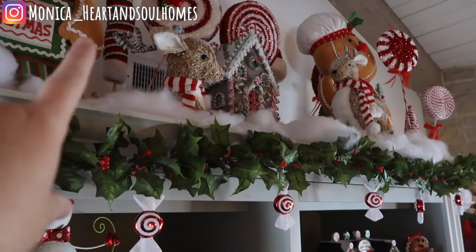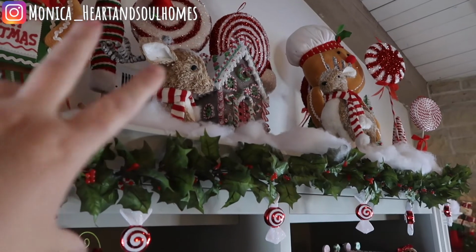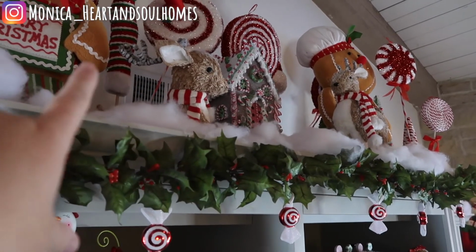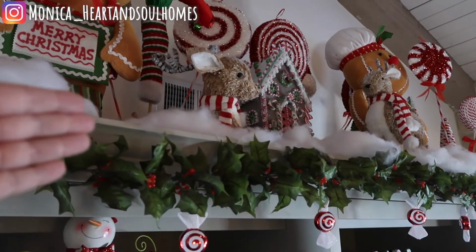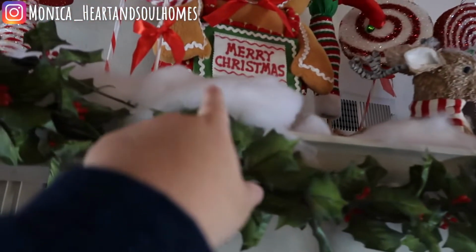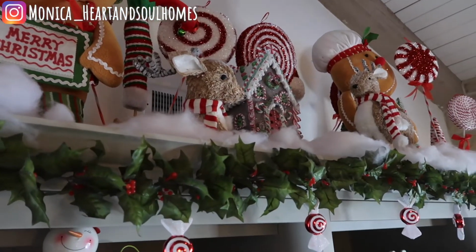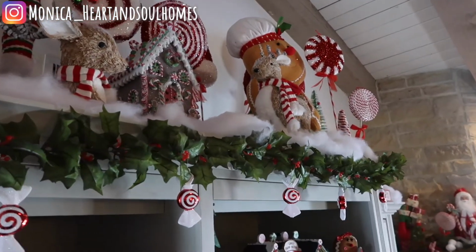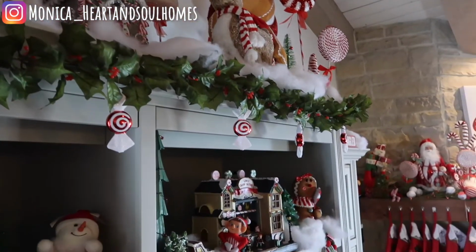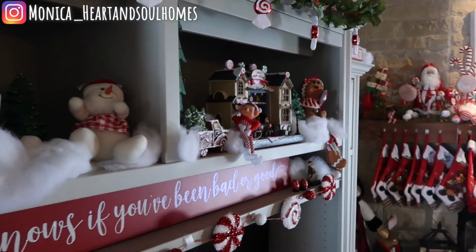Those picks were like $6.99, $7.99, even if it was 10 bucks for the bigger ones, half off, so $5. Stuck them in some cheap floral foam, hide it with snow, and from when you walk in the room, it's just like boom, and it just totally set this whole area off and the whimsy of the design I was going for.